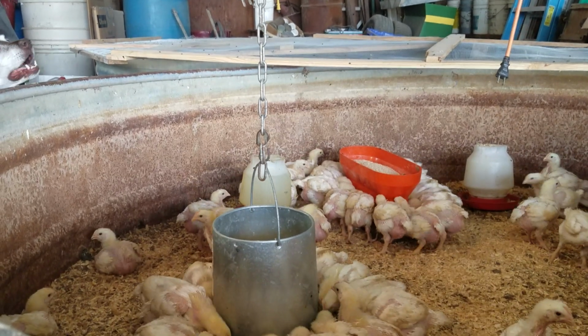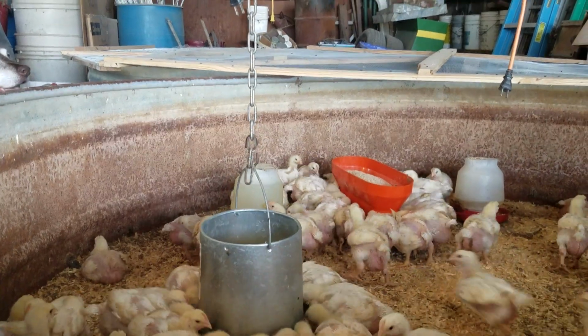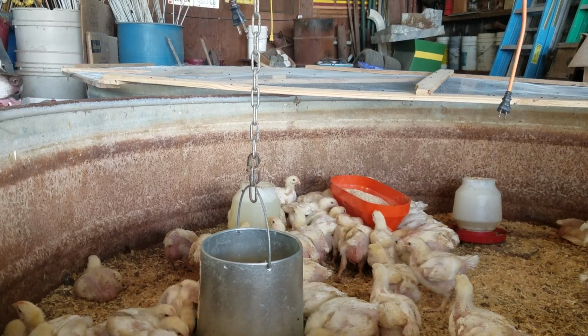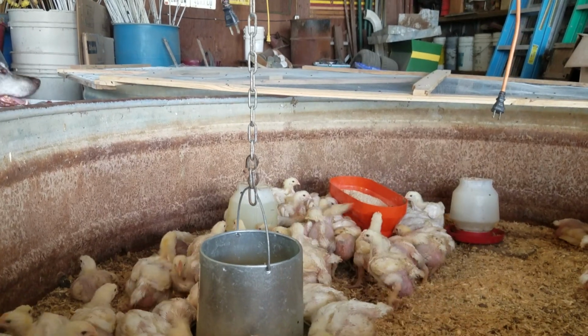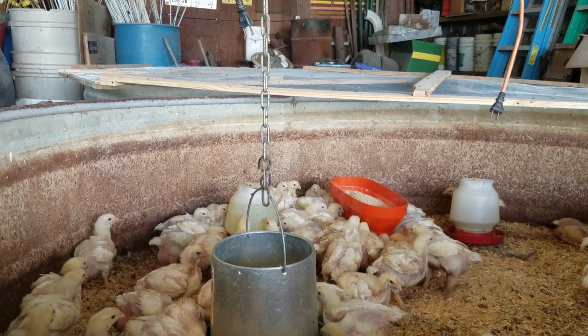These are Cornish rock cross broiler chickens, males and females. It's the same breed of chicken that you get at the grocery store. Ours are raised differently and then are marketed directly to the consumers.